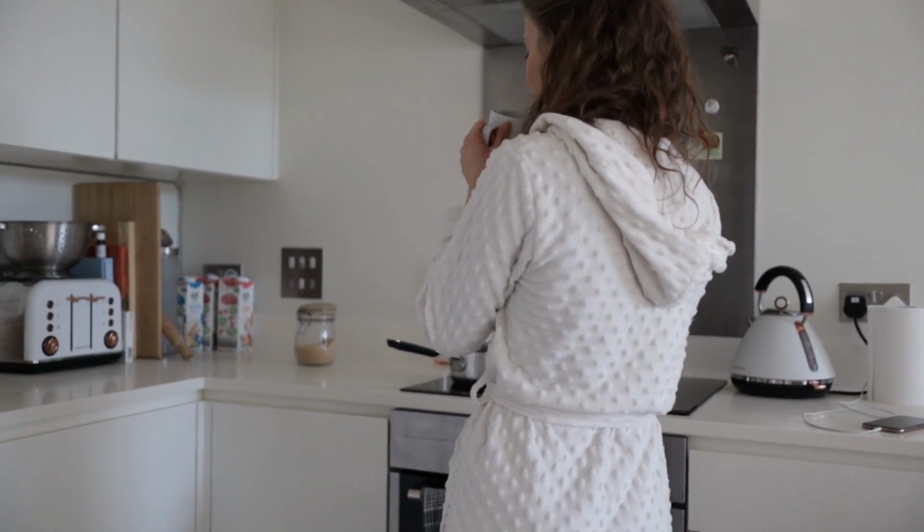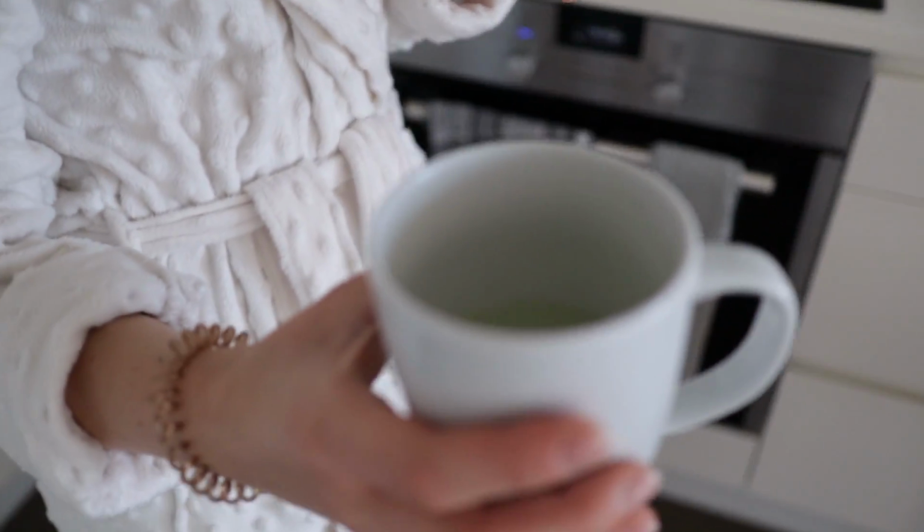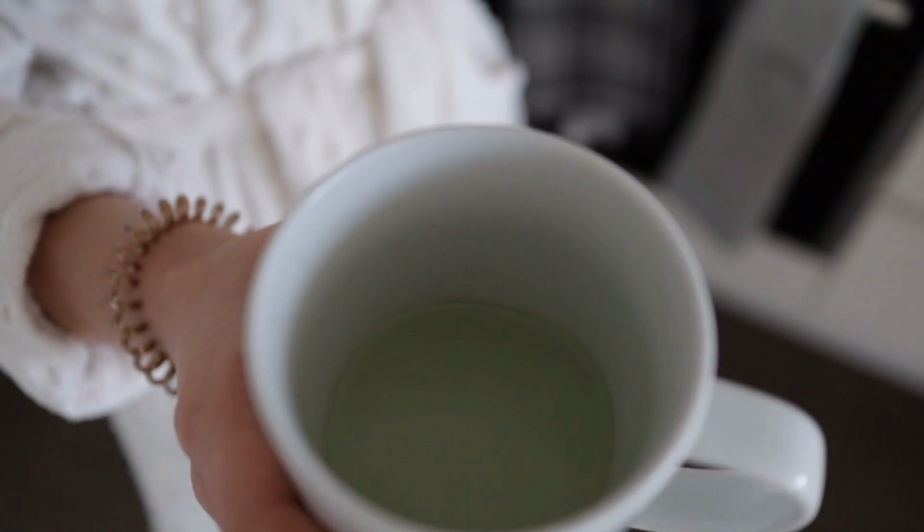So we're just waiting for the croissants. They're in the oven. Mom is trying out her own made matcha. Is it latte or tea? Matcha latte, as you can see, very green, like it should be.